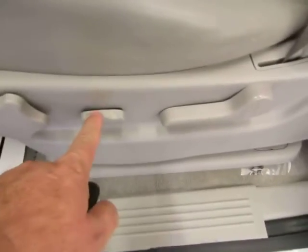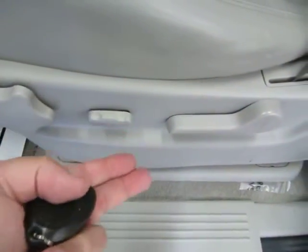A manual tilt wheel, driver's side power seat, slides back and forth and up and down, manual lumbar support and manual recliner. You got curtain side airbags.